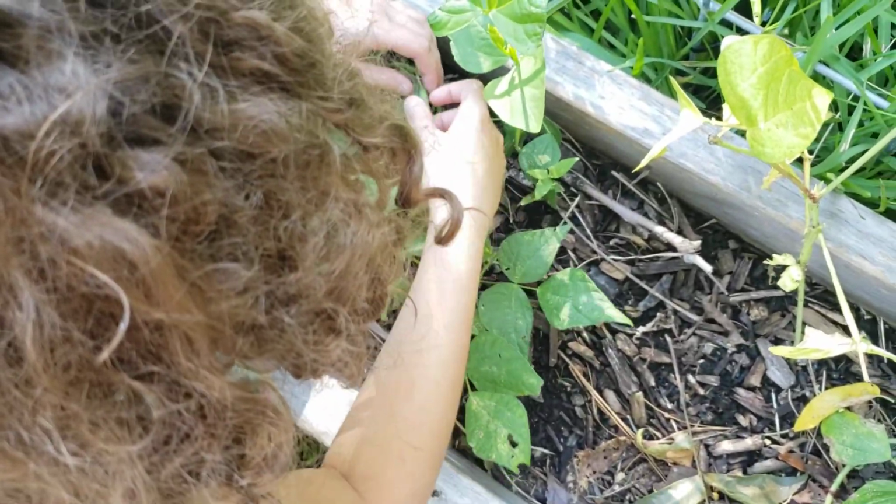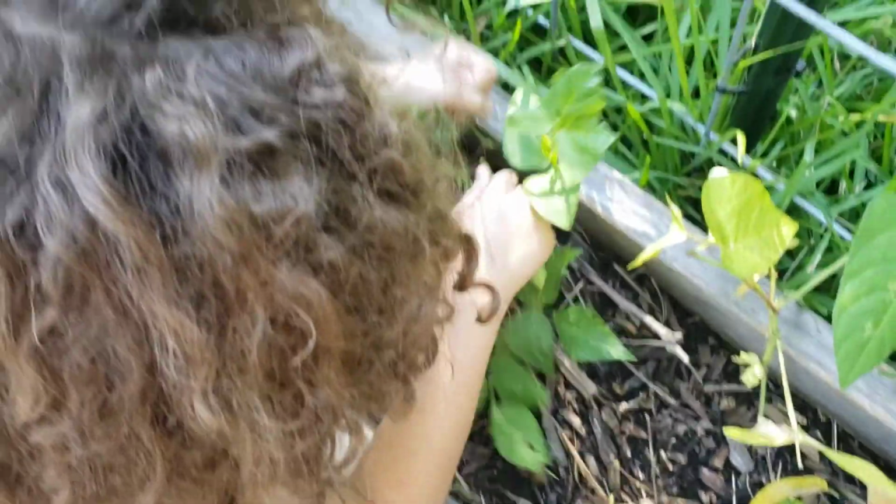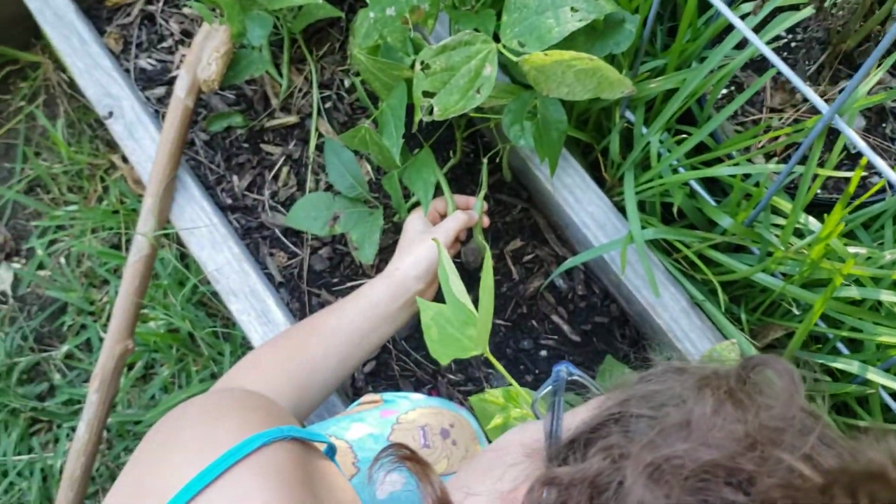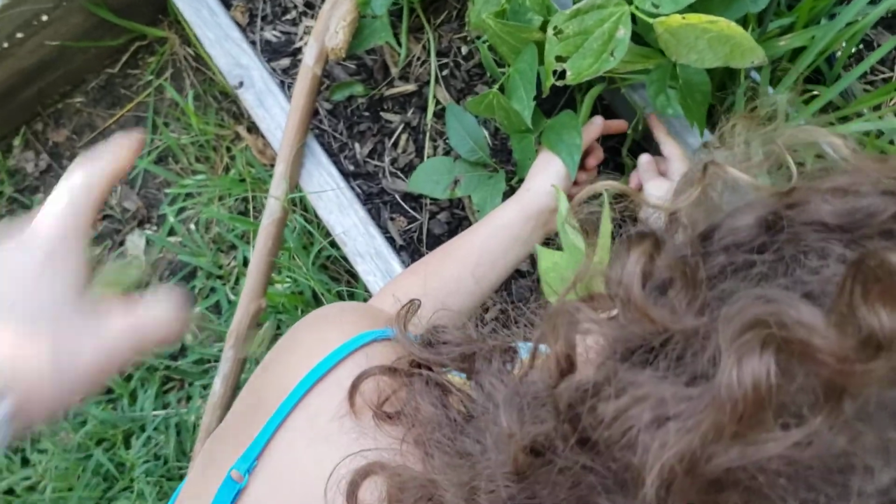Whoo! Paisley found a big old green bean. Pick it. Don't pull the whole plant up. Look, there's one over there too. This one's right. Well, that's all right. Pick them. That one. There's one over there. There's a couple right over there. Pick those.